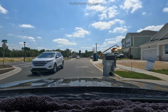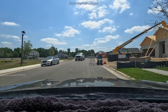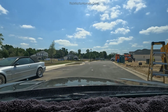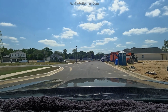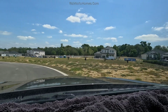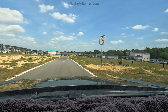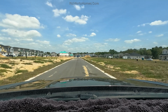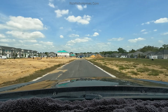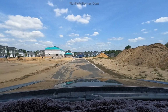So how are they building over here? Let's see. Got a ladder in the road. I guess it's there to protect that, the air thing, whatever it's called again. So based on what I'm seeing straight ahead, at least the townhomes are wood with Tyvek covering them. At least from here it looks like Tyvek. It's kind of washed out looking. No, yeah, that says Tyvek.